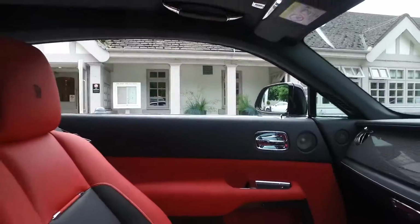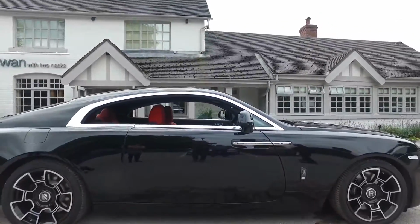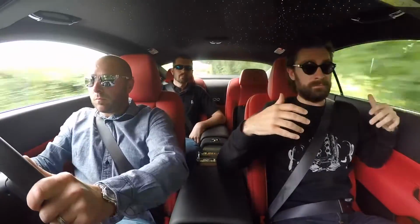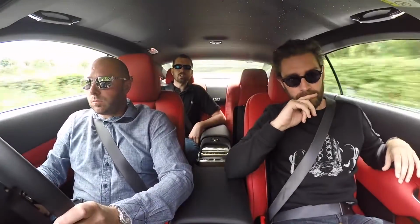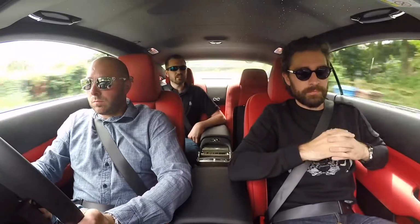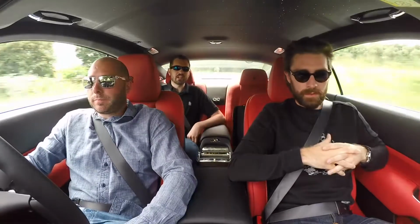Fantastic, man. And even though this car is still the performance upgraded version, there's no compromise in luxury. It's not been stripped out or anything in terms of weight. There's absolutely no compromise in the luxury when you drive. You still have that Rolls-Royce feel. You still have that Rolls-Royce comfort when you want it, as well as having the dynamic element to the drive as well.